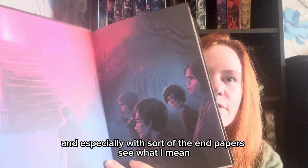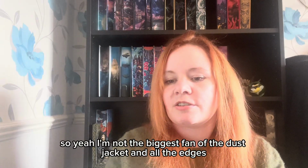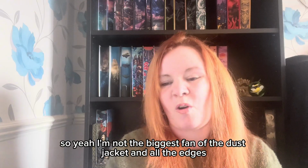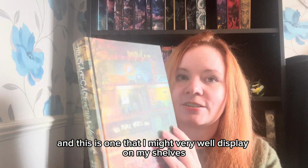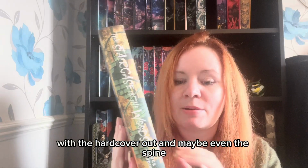especially with sort of the end papers. You can see what I mean. Yeah, I'm not the biggest fan of the dust jacket or the edges, if I'm being super honest. Sign there as well. This is one that I might very well display on my shelves with the hard cover out and maybe even the spine.